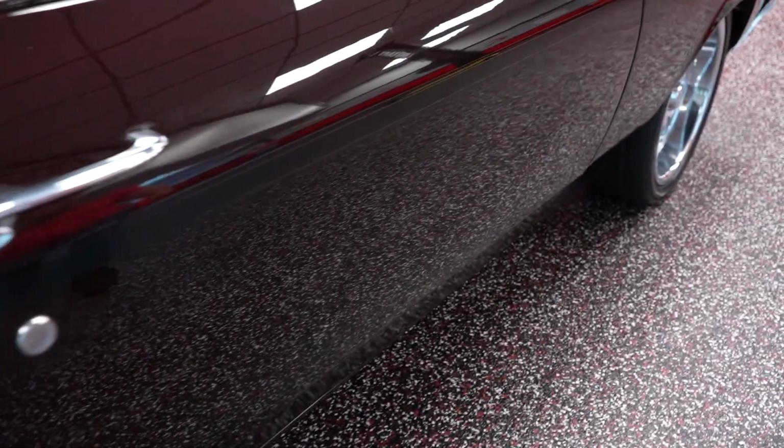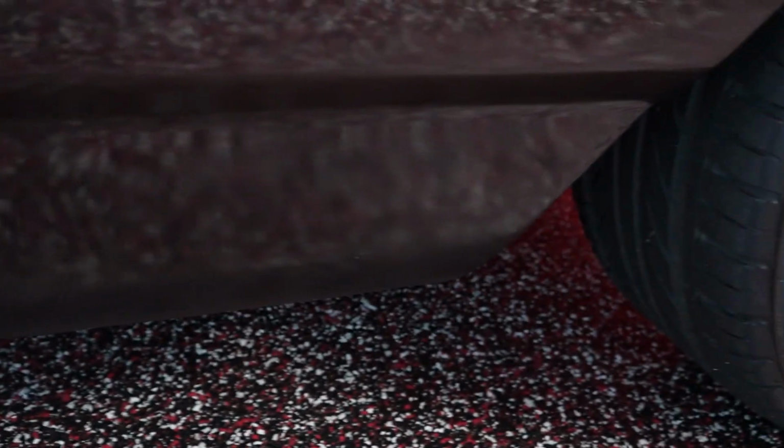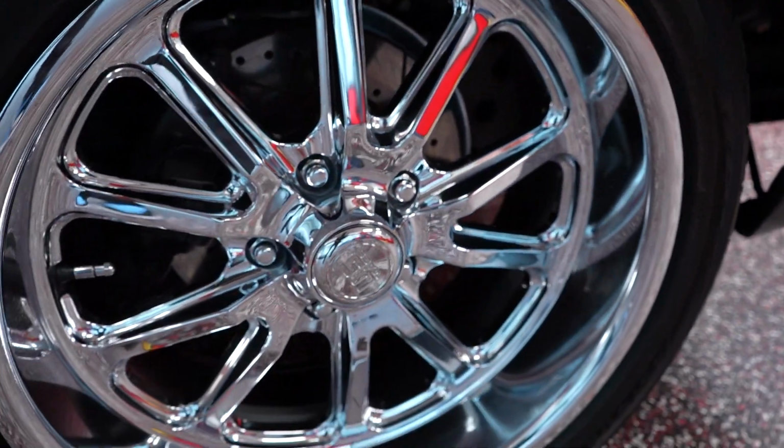So, pan the bottom of the door here on the driver's side, passenger side. What I was going to say is, when you pan the door on the passenger side, it's the same as the driver's side. Paint's real nice down there, no issues going on. No issues at the bottom of the fender. Again, we'll get you one last shot here of the wheels. Chrome's magnificent.